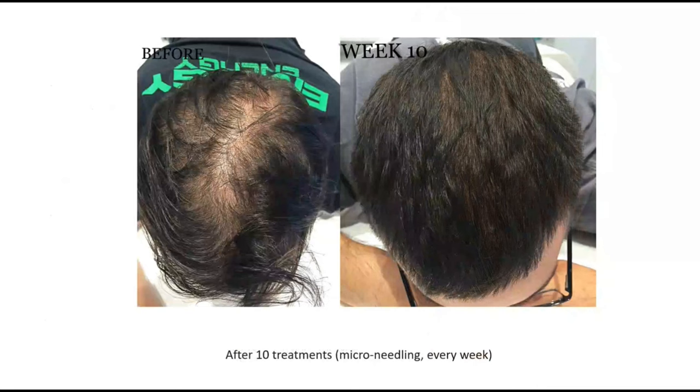Picture here, microneedling 10 weeks. This was a study done by Dr. Rapkin in New York. He did 10 weeks. In some of the weeks, he used PRP, and used it alone as well. This was using alone, and we see great dramatic results.